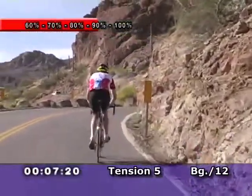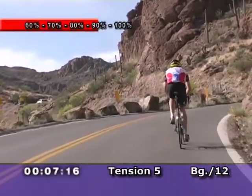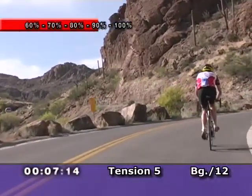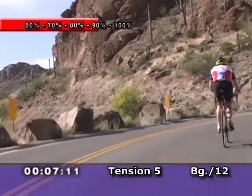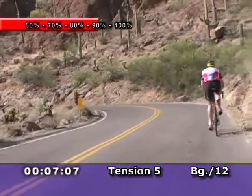See the road going up, we're climbing. Come on, push with me. Push down and pull up, push down and pull up. My legs are burning, yours should be too. Come on, stay with me now. We're almost to the top. Come on, push it through.